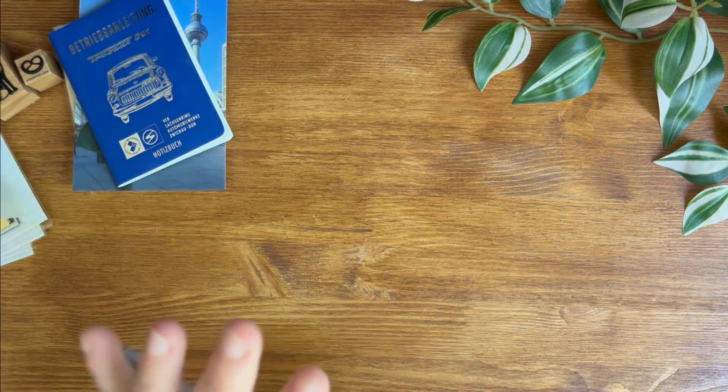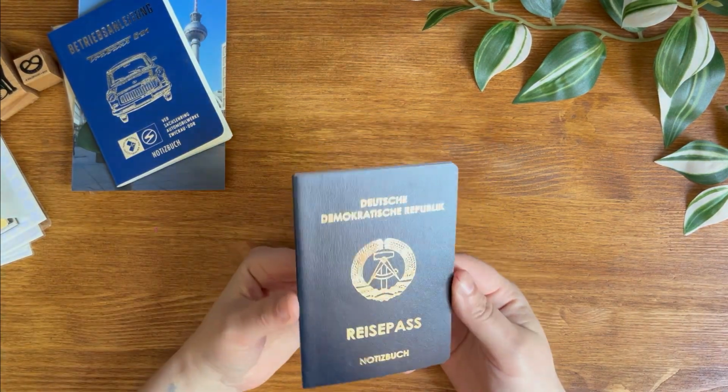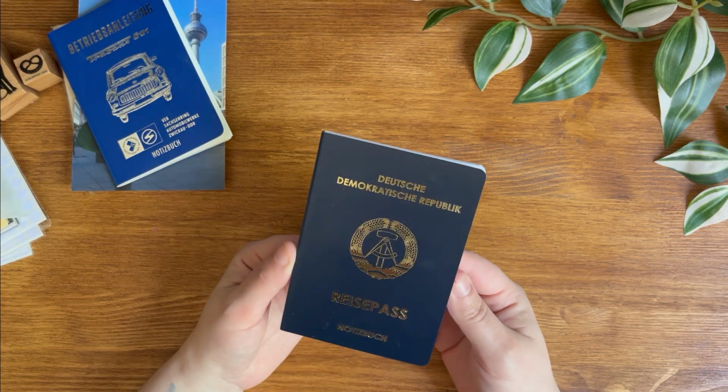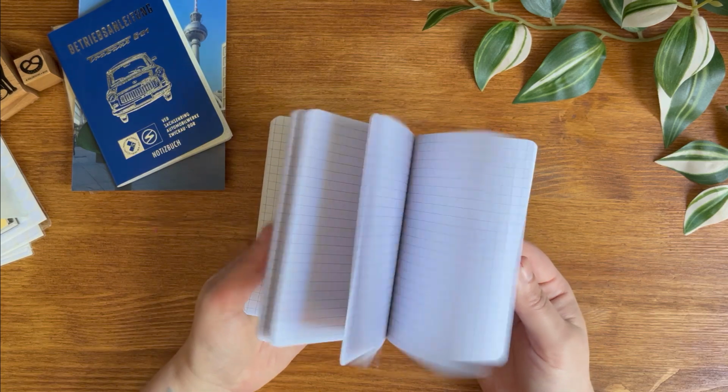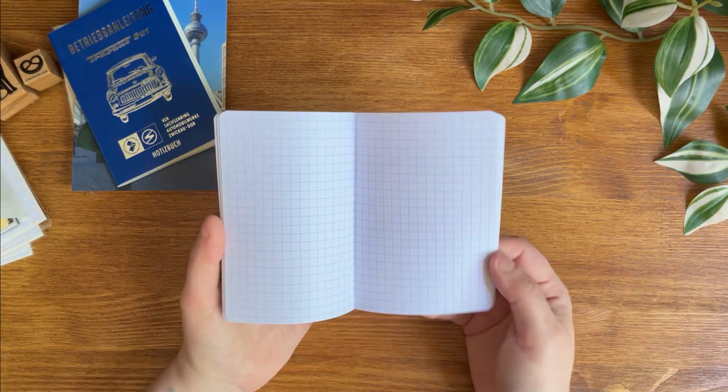And then one last thing from Berlin is just in a similar vein to this passport notebook. I found this in just a random tourist shop, and it's just an old Deutsche Democratic Republic passport notebook. And so I just thought that was quite funny.